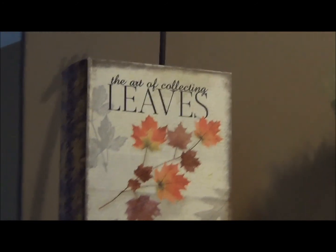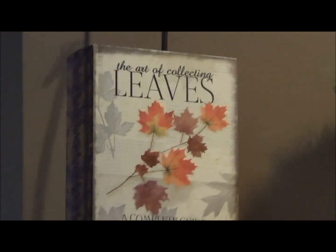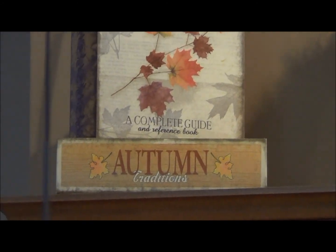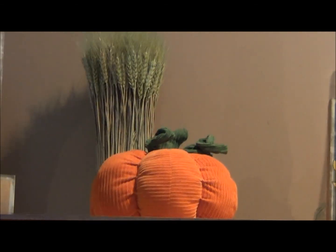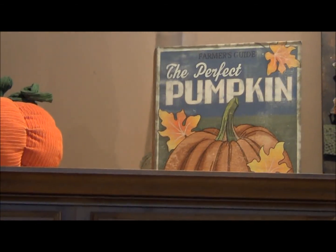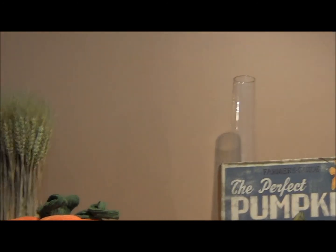I got them at TJ Maxx or Marshall's, one of those. I think TJ Maxx. So there's that one. That one's my favorite with the leaves on it. And there's that one. I showed these in a haul that I did too. Then I just have a bundle of wheat, because every house needs a bundle of wheat. A pumpkin that I got a long time ago. Actually, it makes like some kind of noise. Another one of those books. It's a pumpkin one. That's a lantern that we've gotten from a friend. That stays up there.